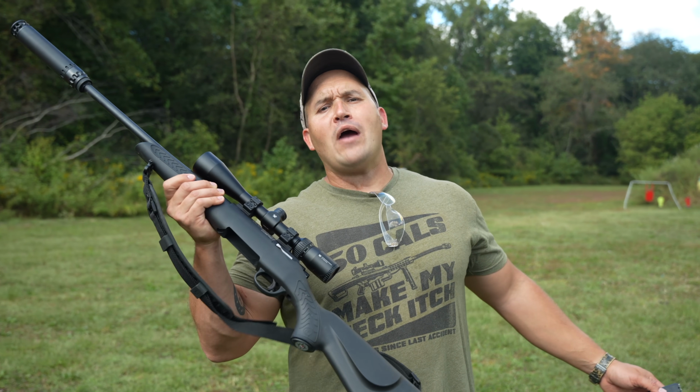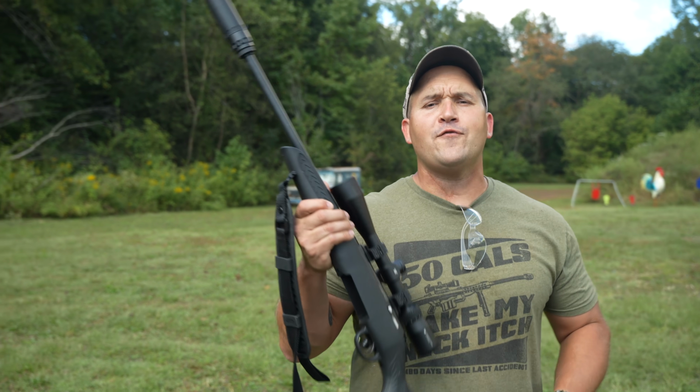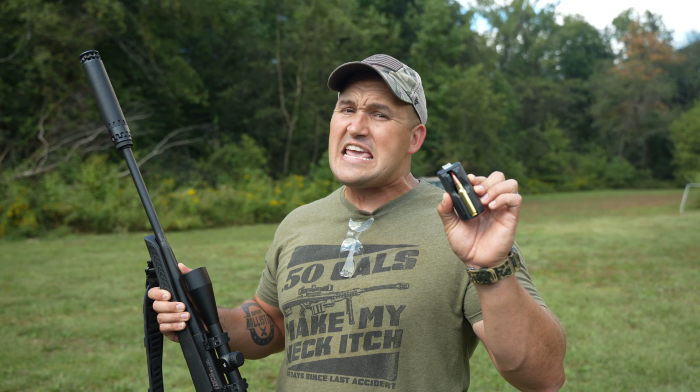Up next is going to be the tried and true 308 Winchester. This is a Thompson Center bolt action rifle topped off with a Nitro 30. And we'll be using the same Hornady Precision Hunter rounds. And these are 178 grain ELDX.